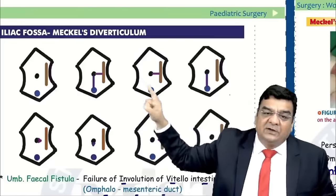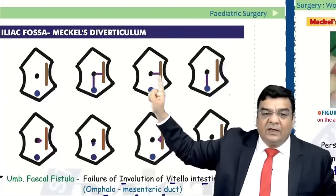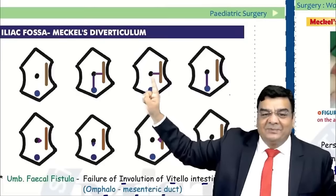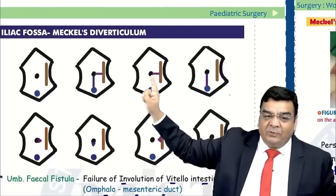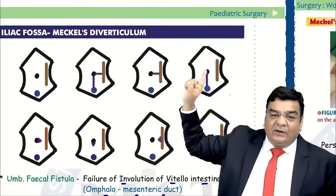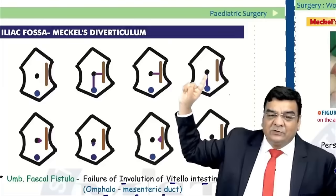But if this connection of the umbilicus with the intestine persists even after birth, then intestinal contents will start coming out from the baby's umbilicus. What do we call that? Fistula. So this is an umbilical fecal fistula. If the allantois does not involute even after birth, then urine will come from the umbilicus. This is an umbilical urinary fistula.